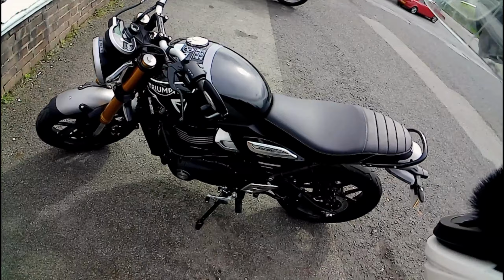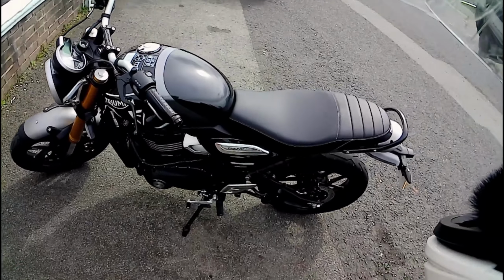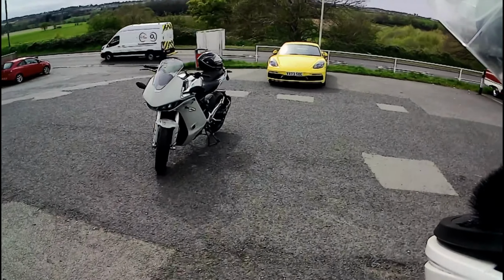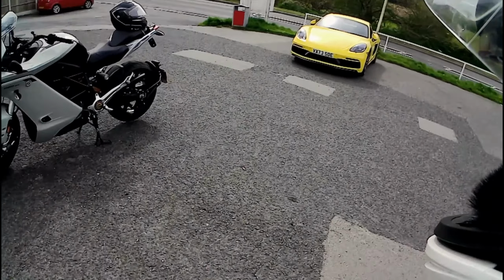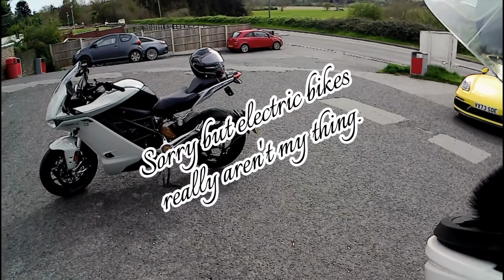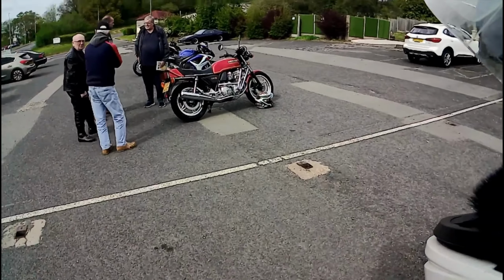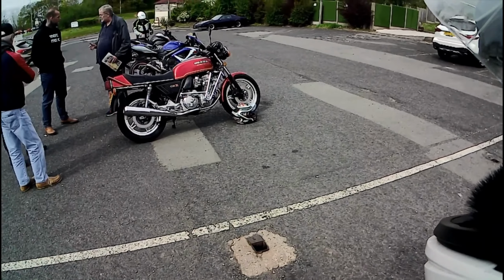And I have to say, they look fabulous, don't they? I like that blue. That blue's a nice colour. A cracking little bike for £5,000, aren't they? And a zero. Blimey. I'm not a fan. Do like the old CBX there, that's a nice bit of kit.